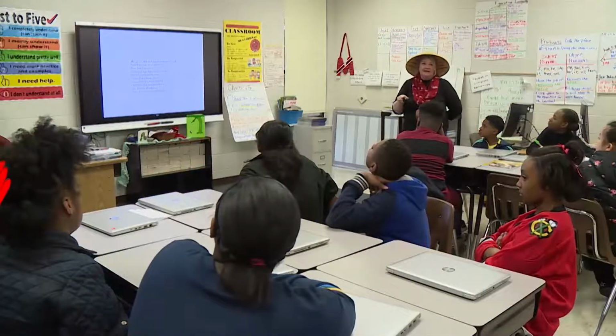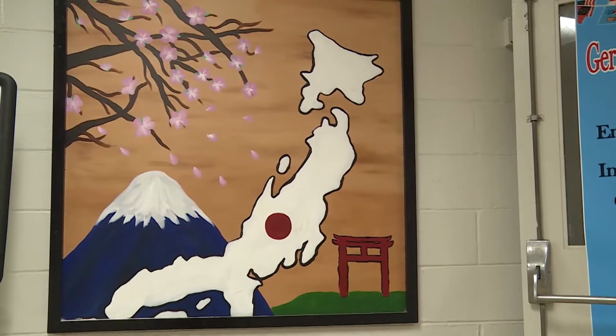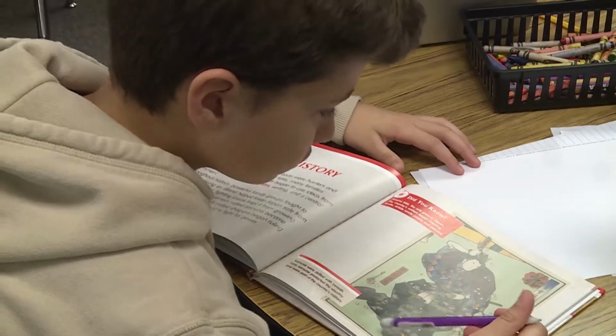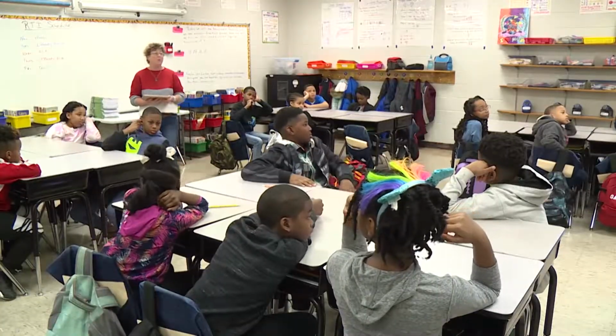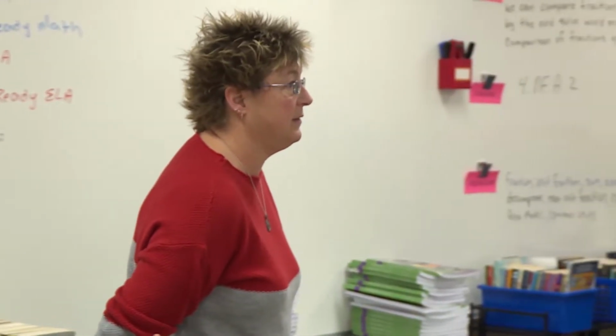Popular holidays and festivals that take place in Japan. Sayonara means goodbye. Sugoi means wow. We learn about Japan as if we were going to live there. Coming to Germantown Elementary is going to be one of the best cultural experiences your child will be able to have. Okay, what was the job of the rubber band and the string?